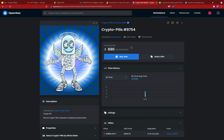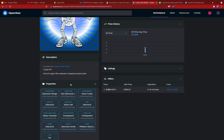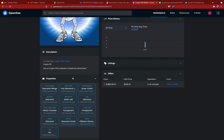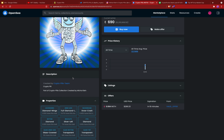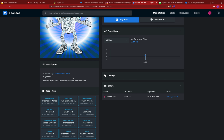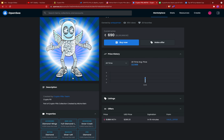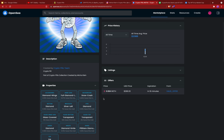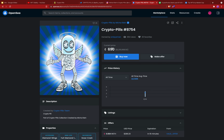Whoo, 690 ETH. This one is all diamonds, it looks like. Diamond wings, diamond legs, silver bracelets. Diamond hands. So you got an offer for 0.084 ETH. It's going to have to be more than that. Expires soon anyway. Last sale was 5 ETH 4 days ago, and they're trying to flip it for 690. Crazy stuff. Crazy stuff.